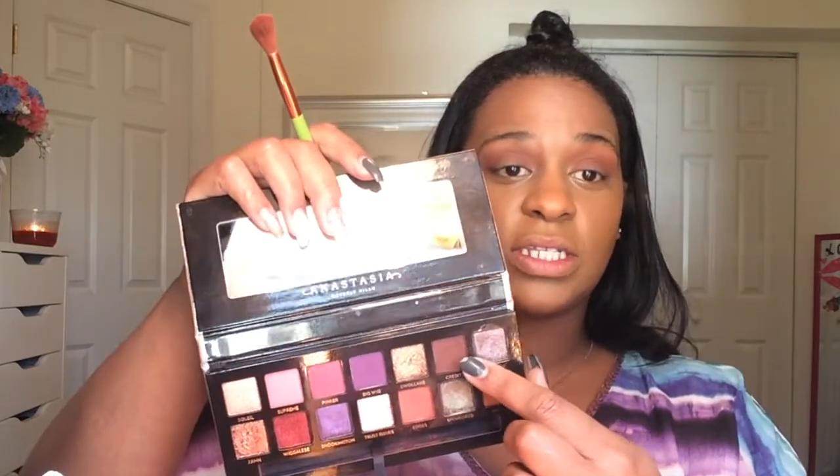Now I'm going to go in with Credit, which is this darker shade. I'm actually going to use the same brush. Shocker. And we're going to go more into the crease. Kind of like halfway, like that. And then come down in this outer V area.